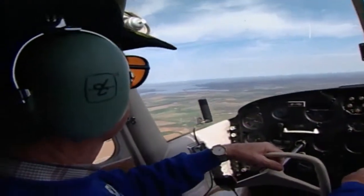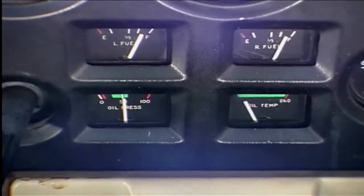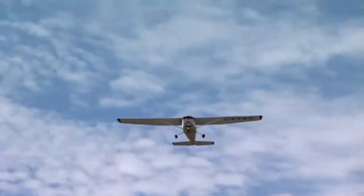In the air, a tailwind will get you to your destination faster. A headwind will mean that your ground speed will be slower and you'll use more fuel. These are important things to keep in mind when you're planning your flight and managing your fuel.